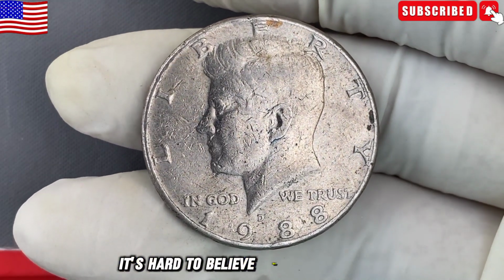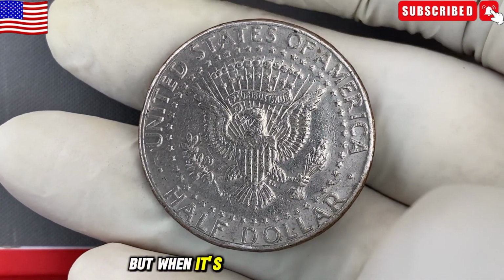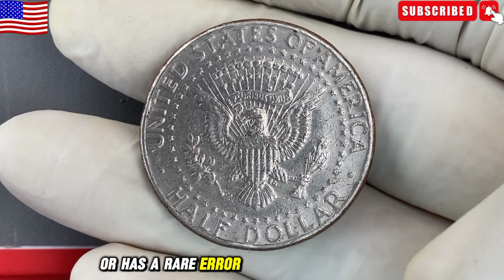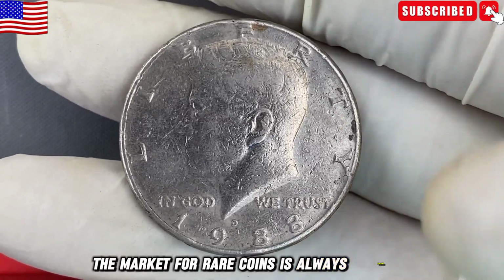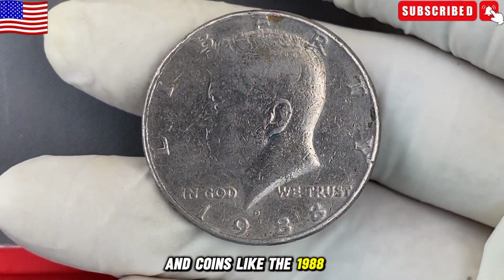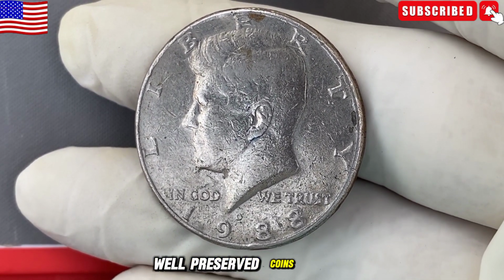It's hard to believe that something as simple as a half dollar could fetch such a high price, but when it's in the right condition or has a rare error, it's worth every penny. The market for rare coins is always evolving, and coins like the 1988 D half dollar are a perfect example of how valuable well-preserved coins can be.